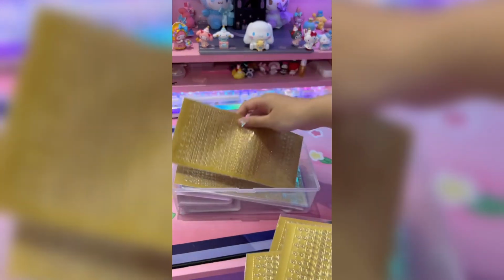Amazon finds. I went overboard on Black Friday, lol. Pink box cutter. OMG, so cute. Hello Kitty AirPod case and vanity mirror. I'm screaming. Smaller than I thought, but still cute.